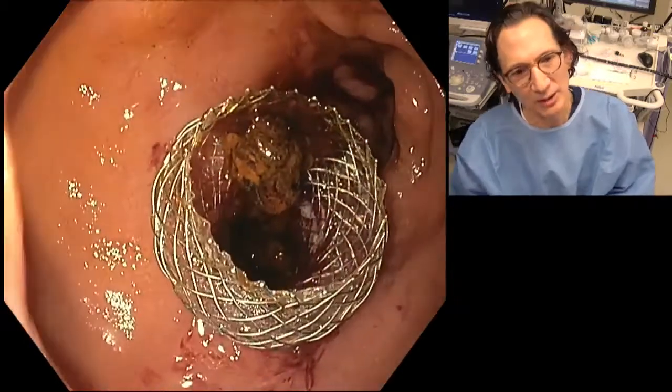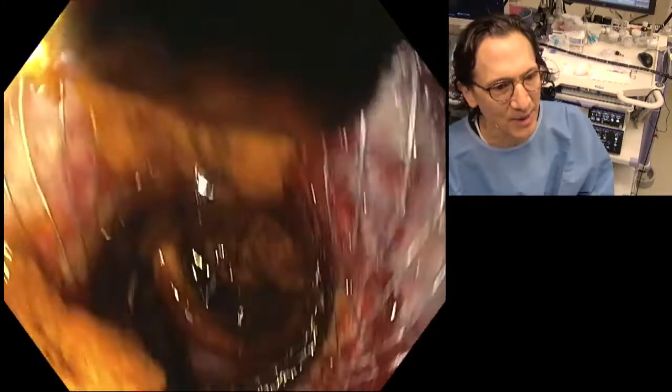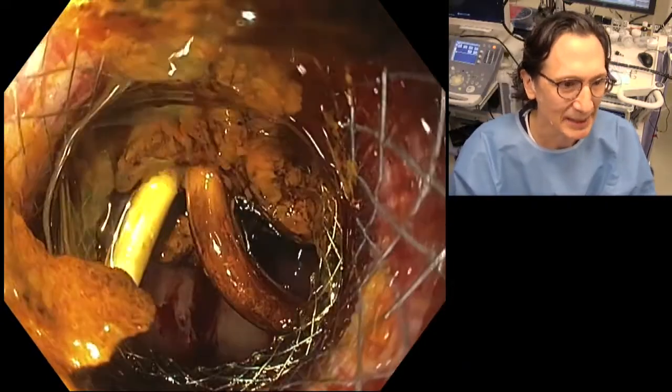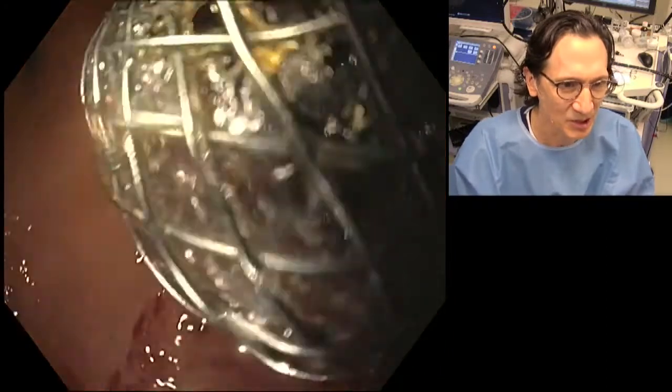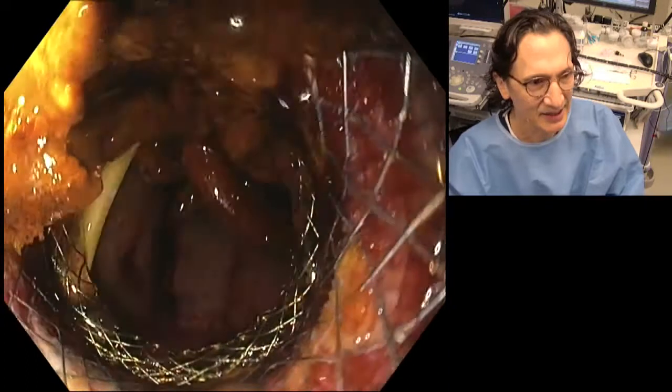I will tell you, you don't need to remove this now. It'll just all come out on its own. When I go back in a few weeks, this will be empty. And then we'll remove this cholecystostomy tube. That's a beautiful view. And we can irrigate, see?